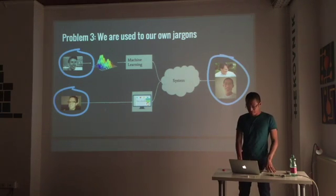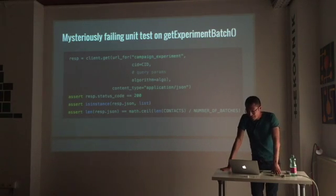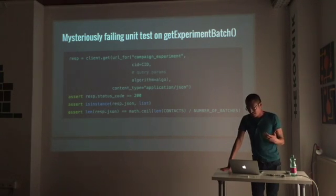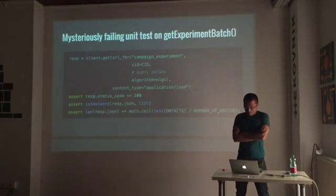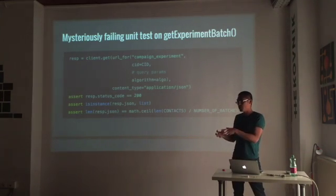So that's something I actually personally struggle with. This get experiment batch is pretty simple. You make a call, you get your batch, right? So this is the unit test for that. I actually spent at least 12 hours debugging this. The thing is, I could not figure out what's wrong with it. The unit testing for the machine learning modules is working, everything's working.